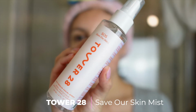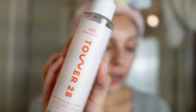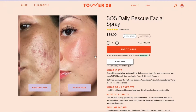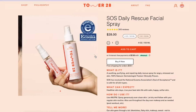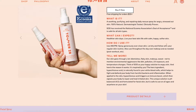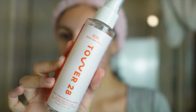Now for my toner step, I'm going to be using this Tower 28 SOS Save Our Skin Mist. I have been loving this so much, and this thing only has 3 ingredients, which is awesome. I bought 2 of the sample sizes because I had seen a couple of reviews that said it really helped with their maskne and with zits, that they weren't breaking out as much. I'm definitely finding the same thing here, and I have now committed and purchased the full size. I feel like I break out a little less frequently since using this.